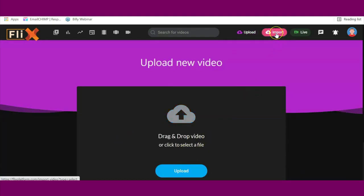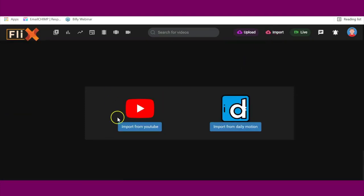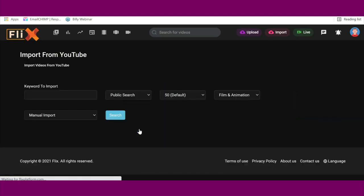But we are going to make use of this Flix viral video finder. So you click on the import button. Once you click on the import button, you have access to import videos from 2 big platforms, which is YouTube and Dailymotion. So you click on import from YouTube, for example, then it brings you to this page. So you need to input a keyword for the particular videos you want to import to Flix.